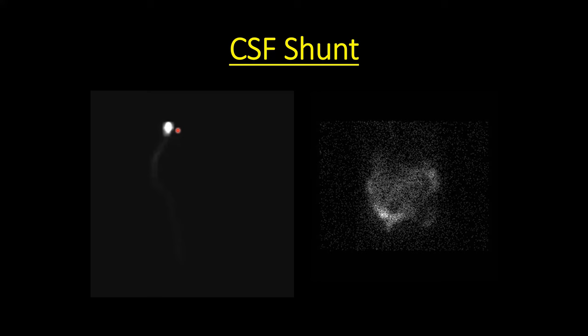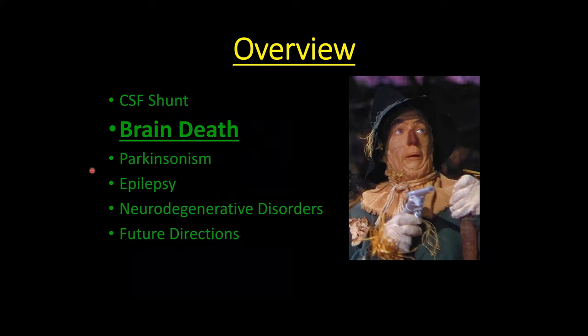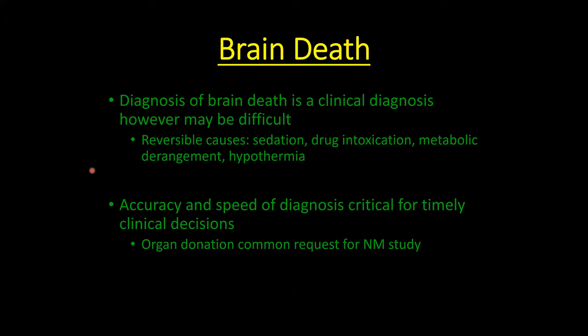So I want to talk next about brain death. So really brain death is a clinical diagnosis. However, this can on occasion be quite difficult to make. And some of the reversible causes of clinical brain death could be heavy sedation, drug intoxication, metabolic derangement, or hypothermia.